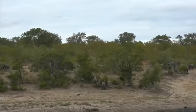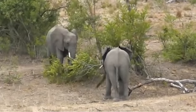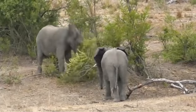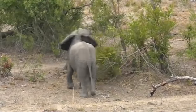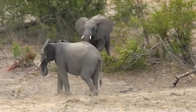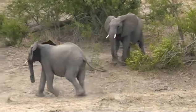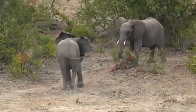We've got these two youngsters. It's another two youngsters that are also having a bit of a wrestle around this bush. Slightly older than the last ones. Have a look at them just thrashing that tree to death, that guari tree. Just having an absolute fun time.